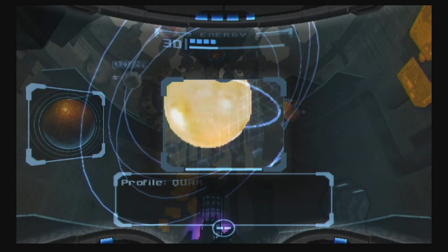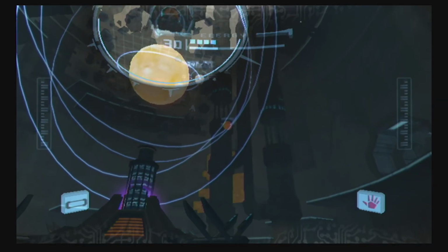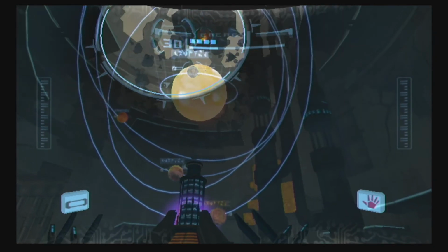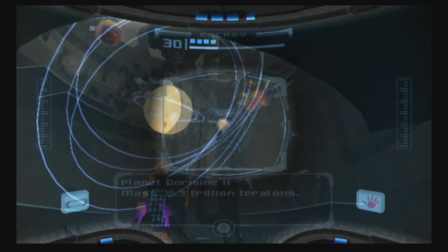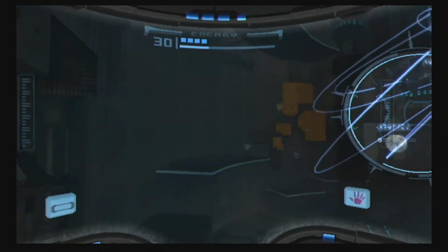Bryyo. Quarantine. Atmosphere is rife with Mitteralis, a sentient gaseous global exterminator virus. Wow, that is super neat. That's Bryyo. I can't scan the very middle, I guess. Good to know more about the world.